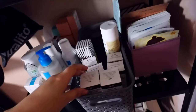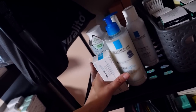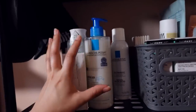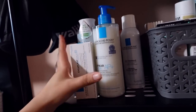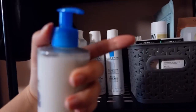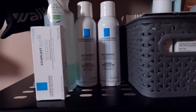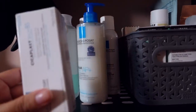Most of it's actually just from the Inkey List, just stuff I haven't tried yet. Here is stuff that I just didn't have room for anywhere else, but this is all stuff I've used before, and it's really just my backups. So the Lipikar wash, which you know I absolutely love. When my bottle that is in my bathroom is empty, I will come and grab this one. I've got a couple of the thermal waters here. I've got Cicaplast.